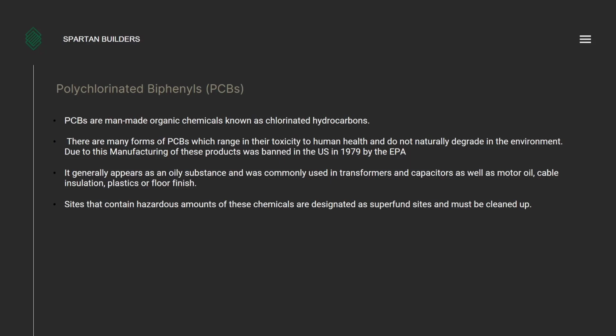PCBs generally appear as oily substances and were commonly used in transformers and capacitors at power plants, as well as motor oil, cable insulation, plastics, and floor finishes. Sites that contain this hazardous material are designated Superfund sites and must eventually be cleaned up.